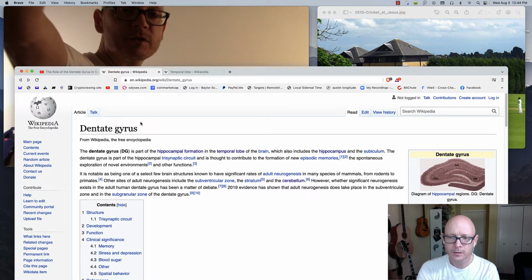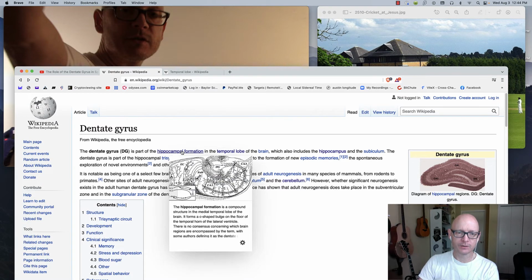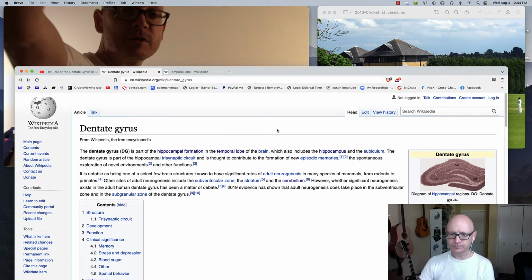and what may be taking place in that part of the brain in regards to this activity that we enjoy calling remote viewing. Part of the hippocampal formation over there in the hippocampus. And I will discuss here why I feel this part of the brain is so important to the process of remote viewing, what is taking place during an actual remote viewing.